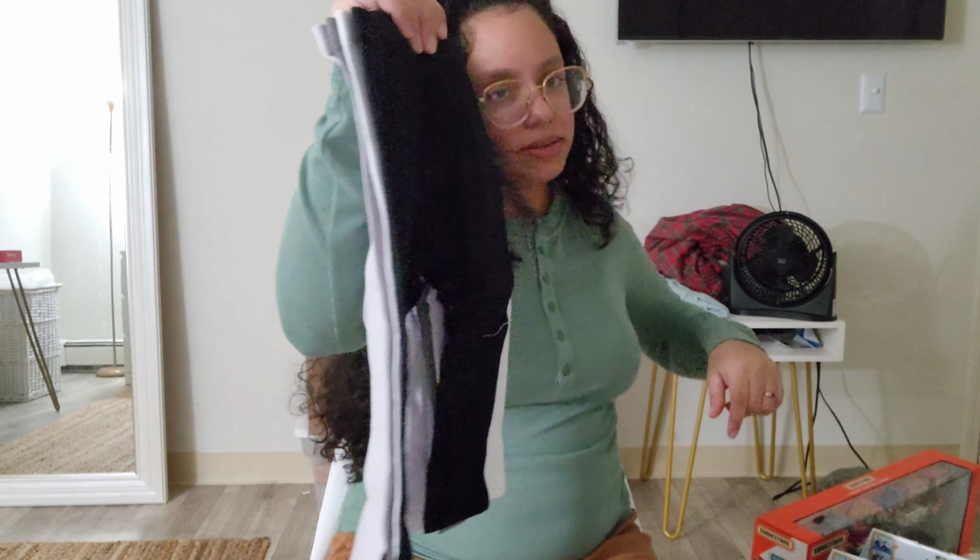But from the front, it looks cute. From the back, not so much.